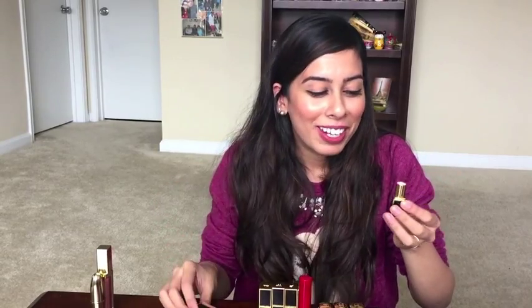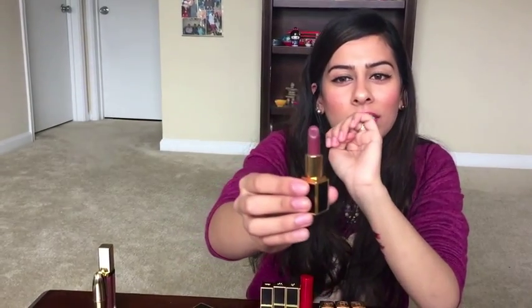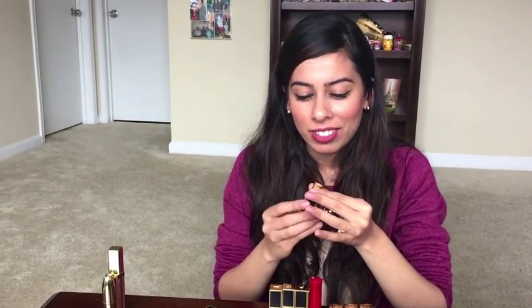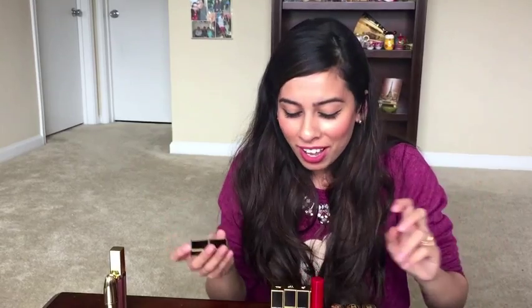I don't know. But anyway, this was a great price point. These were $32 each, and I was really nervous. I didn't want them to be complete sample size, but fortunately I think you get a significant amount of product. Maybe not significant to some, since I'm addicted to lipsticks. My opinion might be skewed.